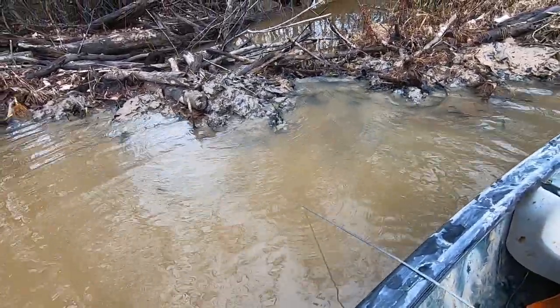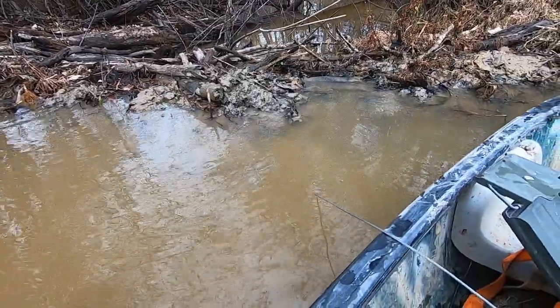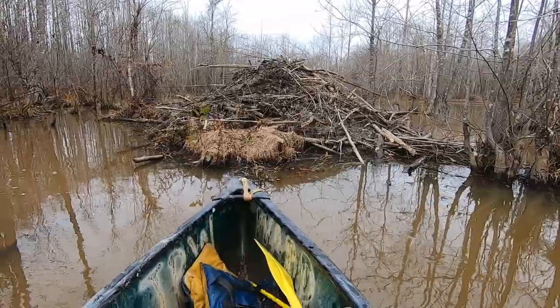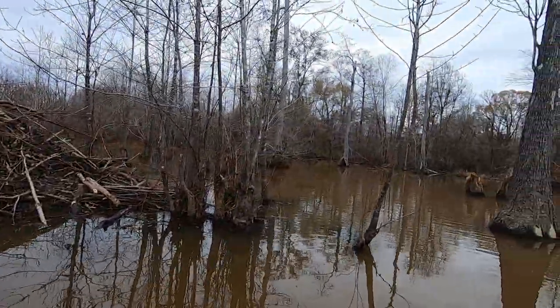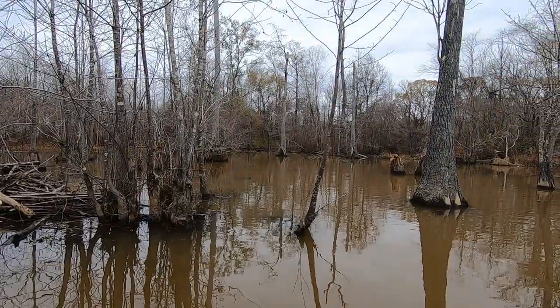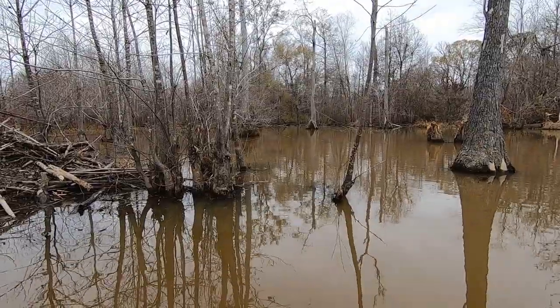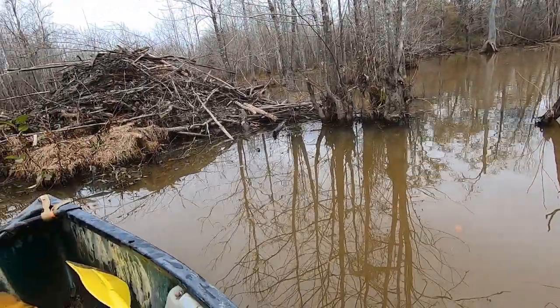Keep moving down. I'm right beside the lodge. They've got to come hit this. We'll move on down. Here's a good view of the lodge. It's pretty good size. And you can hear the water running from the 2 dam breaks I've got right there, maybe 60 yards away. They're gonna have to come fix those.